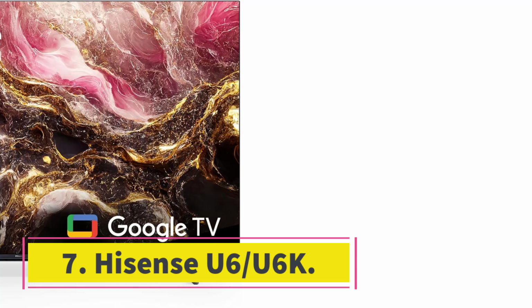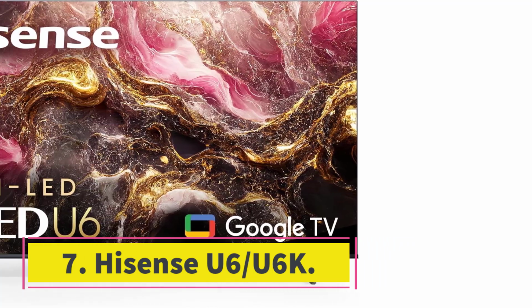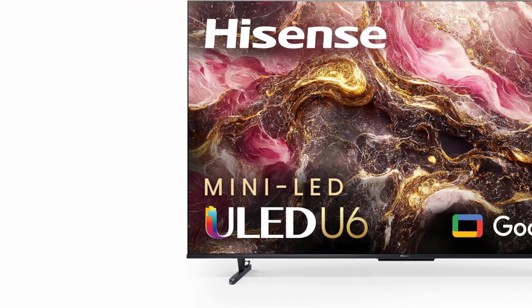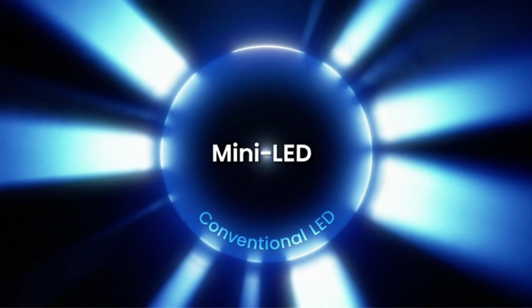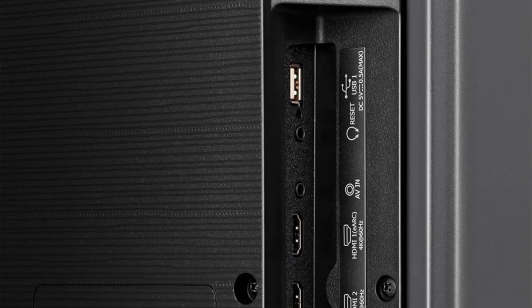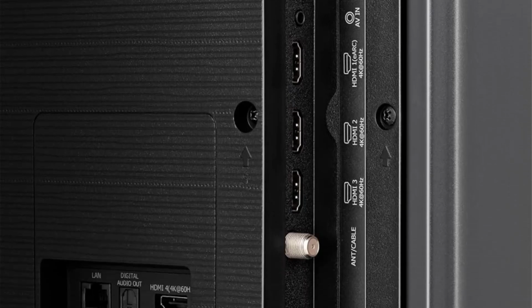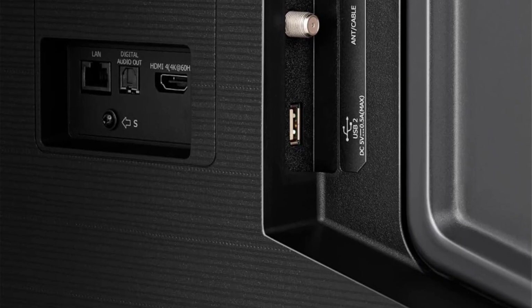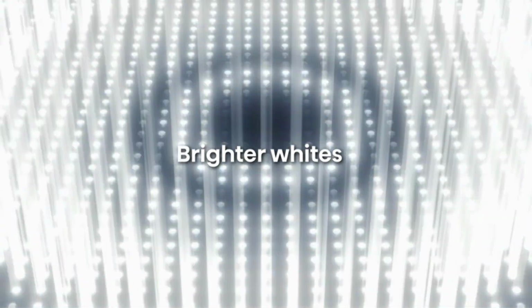Number 7. Hisense U6/U6K. If you want to spend less, the best budget TV we've tested is the Hisense U6/U6K. It delivers a surprisingly great performance for the price. The Hisense has excellent contrast, so dark scenes look amazing in a dark room, with little blooming around bright areas of the screen. It also has good peak brightness in SDR and decent reflection handling, so glare isn't an issue in a brighter room. It has an excellent color volume, making this TV very colorful overall.